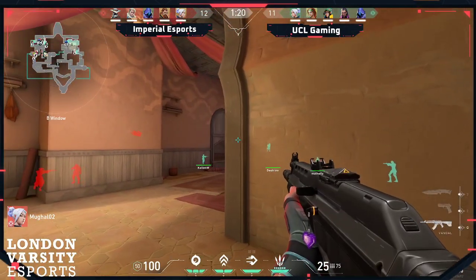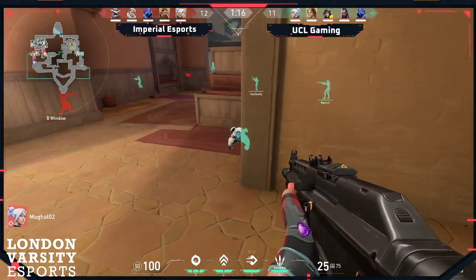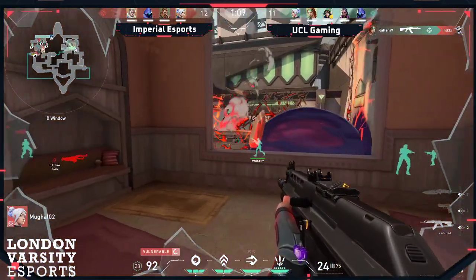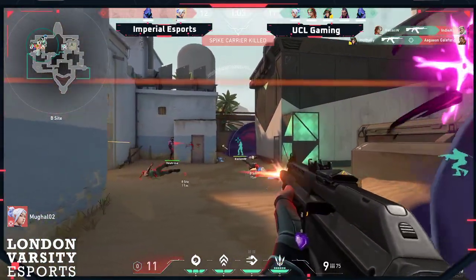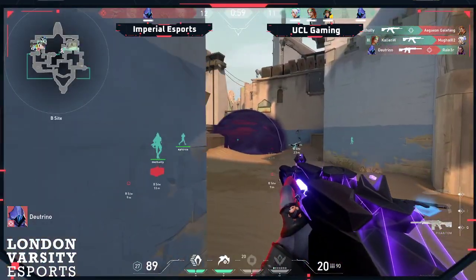Index, now with the drone out. What does he see? Index. Lots of utility through 2 Cypher cages there. He's looking away from Wasi. Rolling Thunder in from Imperial. That's going to be clearing the site. Wasi though takes down India. Mulholly takes down Galefang. Wasi with a third onto Mughal.